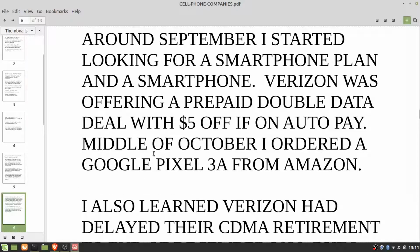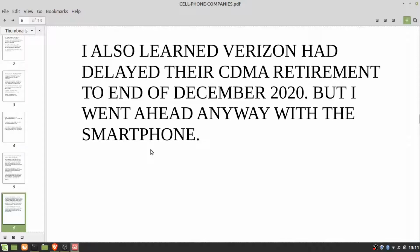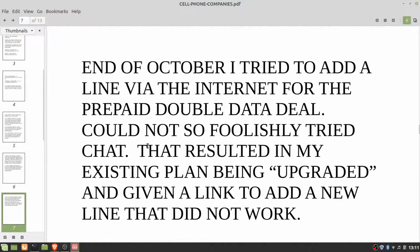Around September, I started looking for a smartphone plan and a smartphone. Verizon was offering a prepaid double data deal with 5% off if on autopay. Middle of October, I ordered a Google Pixel 3a from Amazon that was $50 off. I also learned Verizon had delayed their CDMA retirement to the end of December 2020, but I went ahead anyway with a smartphone.